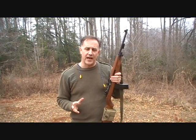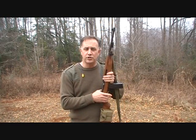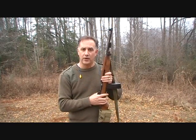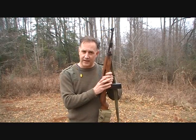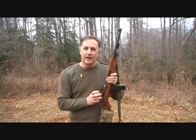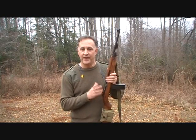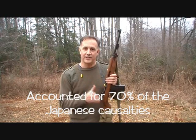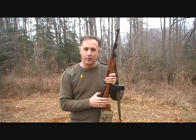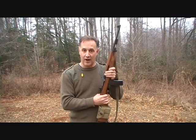Now, to me, one of the most interesting aspects of the .30 caliber carbine was in its M3 version. And this was developed right at the end of World War II. In fact, it saw a lot of action during the Battle of Okinawa. And it was an M2, which was a select fire carbine, with an M1 infrared night scope on it. They were only effective out to about 70 yards. But during the Battle of Okinawa, the M3 took out 70% of the Japanese casualties during the battle. An incredible amount of damage done by such an anemic rifle.